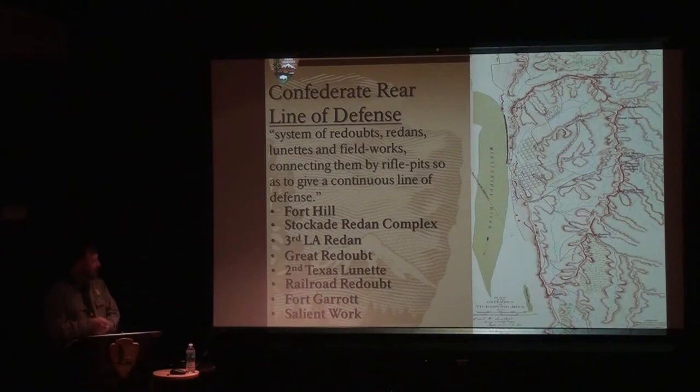You also had the Salient Work, which was right here. It was guarding the Halls Ferry Road entrance into the city. And South Fort, which is right here. And this, South Fort anchors the right flank of the Confederate line.